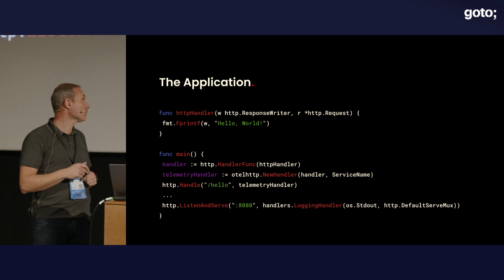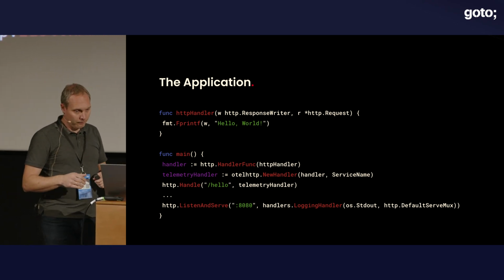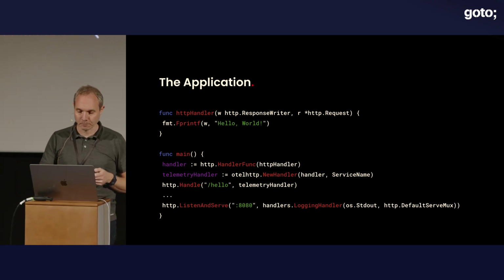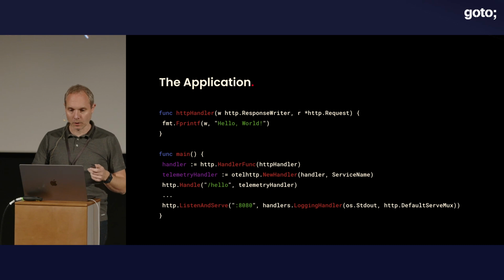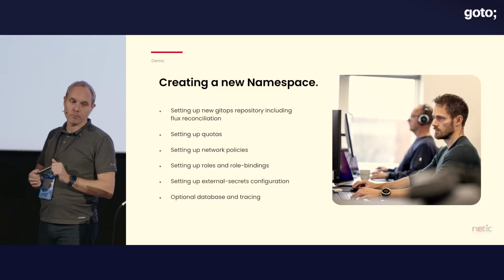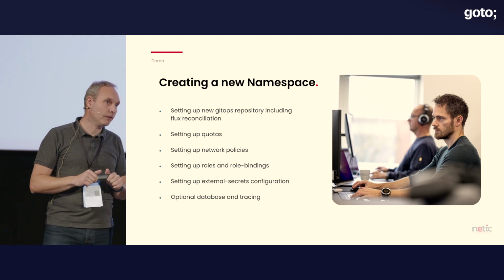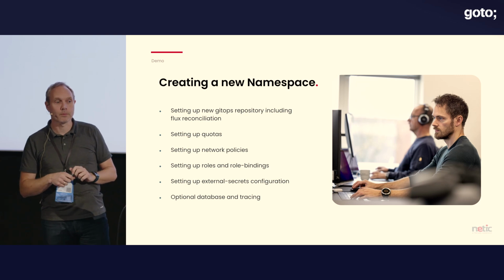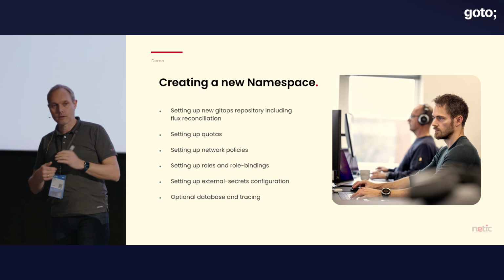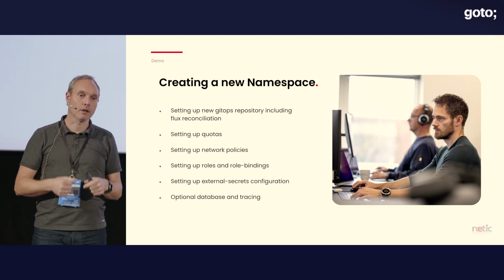So basically this is the source code for the application. There's a link for GitHub if you want to see it for real later on. So what does it take to onboard or bootstrap this project into a cluster? Well, in Kubernetes we have the notion of a namespace, as you probably know. So basically we want this application to live within its own namespace, kind of to isolate it.